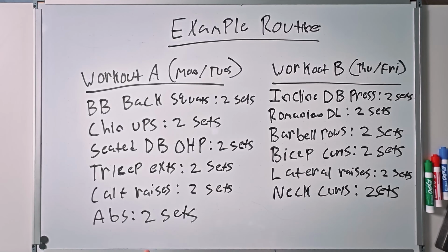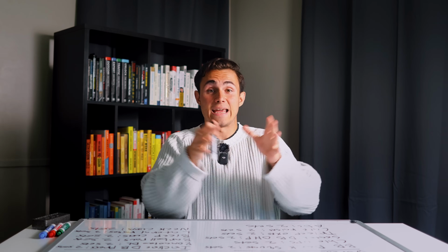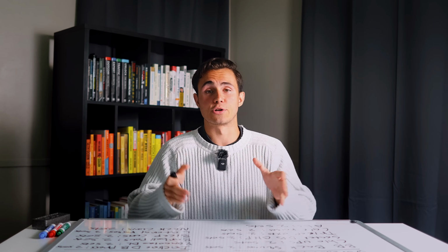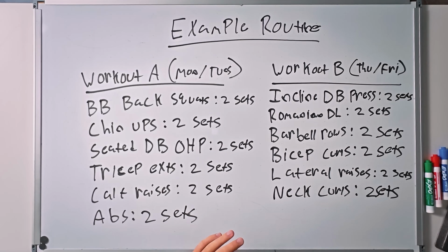So now you've seen how to pick your core 6 exercises, the main compound lifts that you're going to focus on mastering and getting really strong at over time. You've also seen how to pick the isolation exercises and how to take those exercises and form them into a productive workout routine. This is the exact template I build for my clients before customizing it for their body and their schedule.